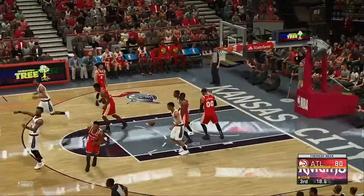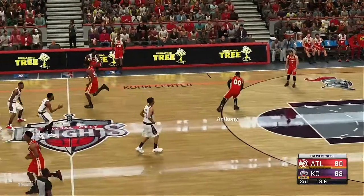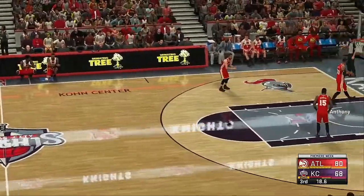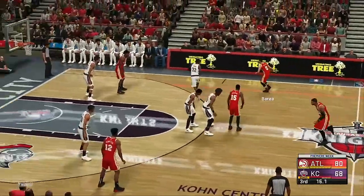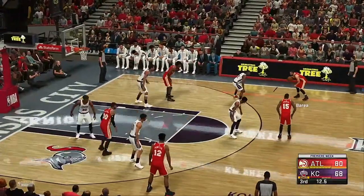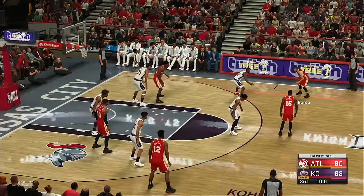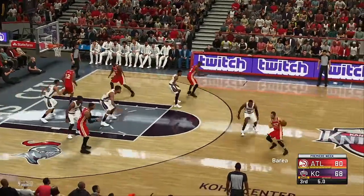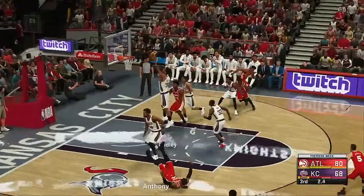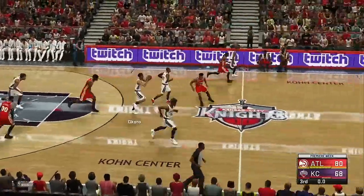Melton, that's in, coming off an assist from Dunn. Dunn's got assist number 5 here tonight. And they're beginning to just flat out fall apart defensively right now, especially on the interior. Berea with it. Pass to Anthony. Can't connect from 13 feet out.